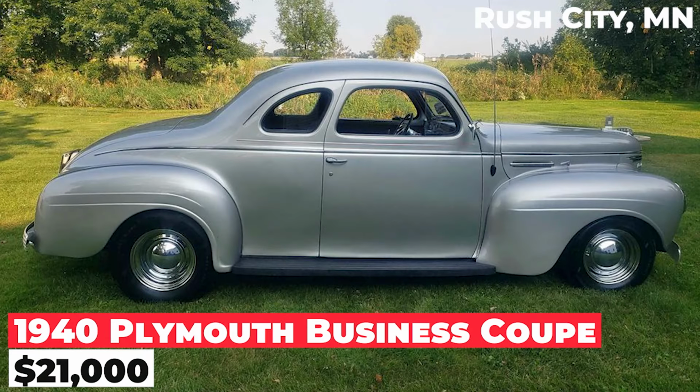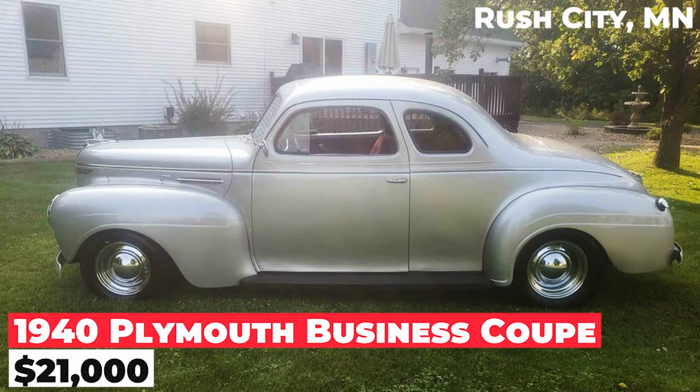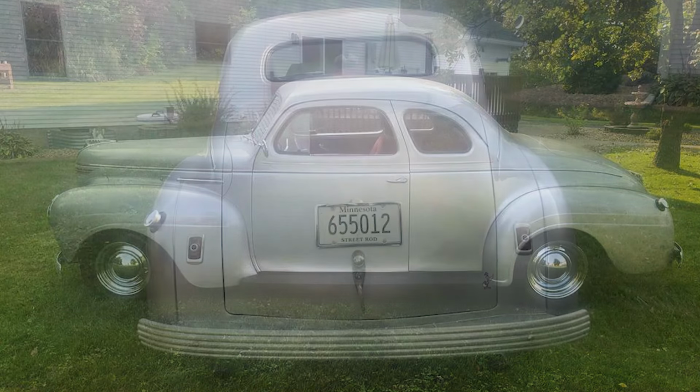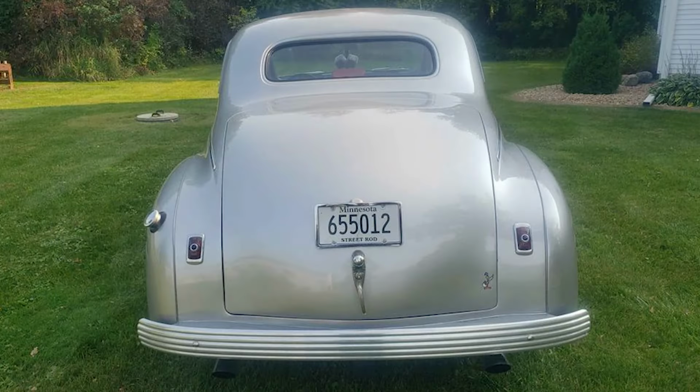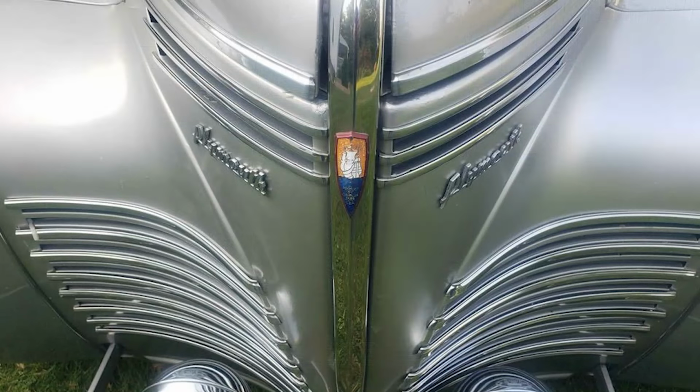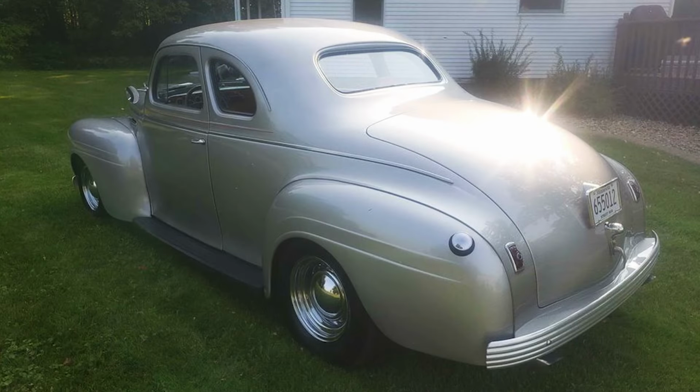The 1940 Plymouth Business Coupe, priced at $21,000, has undergone several upgrades, including a Chevy 350 engine with a turbo 350 transmission and shift kit. It features dual exhausts, independent front suspension, a custom interior with power seats, and a Ford 9-inch rear end. The car's rust-free restoration includes disc brakes, an aluminum radiator, and add on air conditioning and heat, making it a comfortable and capable ride.